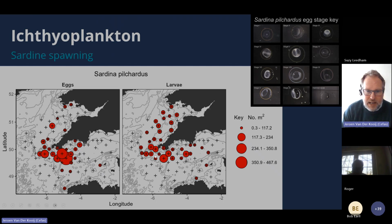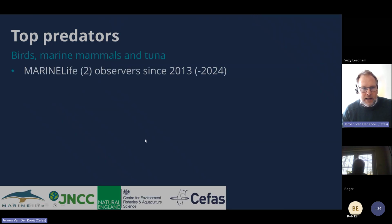Larvae, similar picture, but slightly smoother, if you like, which of course is understandable because these are slightly older, so they've had a chance to drift a little bit further. But yeah, the peak spawning is very much around the western part of the Cornish Peninsula and the Isles of Scilly.